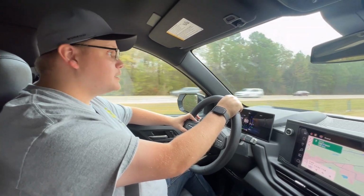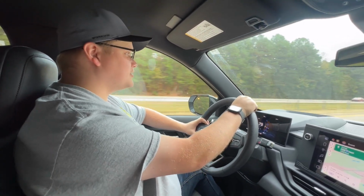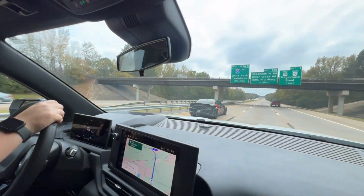Ignore my speed, please. We're not looking at it. I was just trying to get around. Oh, it's okay. This guy in a Dodge Charger is still going to come flying past me. It's always a Charger. It's always a Charger when you own an EV.